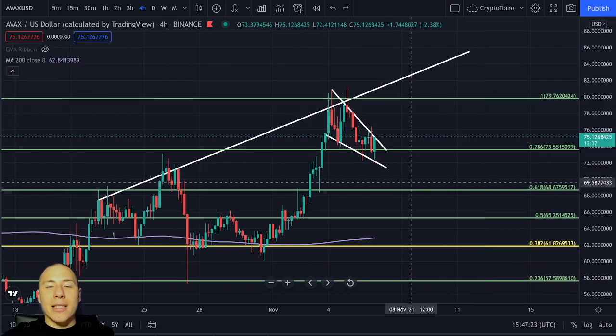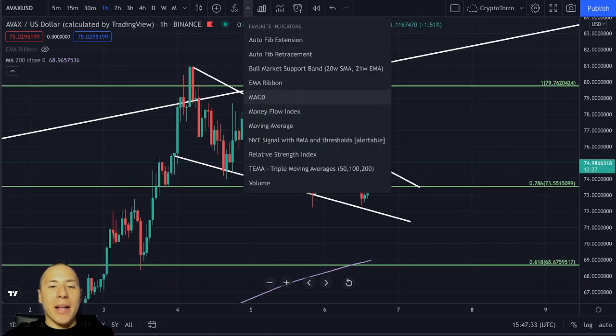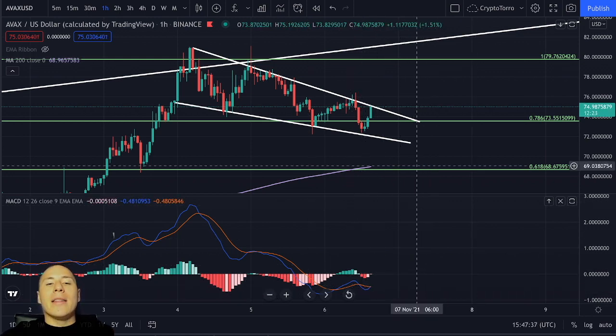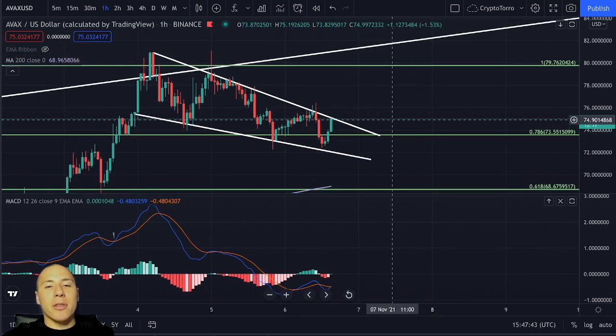So what are the things that we have to consider right now? Well, on the 1 hourly time frame, it does actually look very good. If we enable the MACD, we are really seeing a crossover almost occur. This means that perhaps we will eventually see even more momentum towards the upside. Currently, AVAX does look absolutely marvelous.